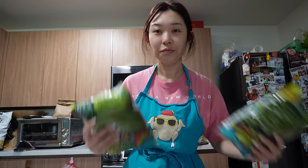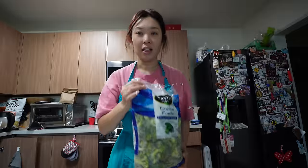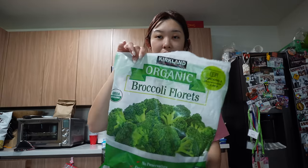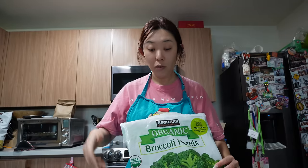So I'm gonna share with you some of the things that were our staples when we went to Costco every week for groceries. Number one, definitely vegetables. Our go-to vegetables were these French beans, and also these broccoli florets. And sometimes our Costco didn't have the fresh broccoli, so we would buy this frozen broccoli. It's very easy, you just steam it in the microwave.